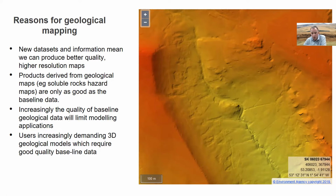As I mentioned, your derived products, be it hazard maps or models, are only as good as the map in the first place. If you have a map that's based on very old data, maybe mapped back in the early part of last century, that will not produce a very good map. Increasingly, we're finding that the quality of geological data is beginning to limit things like groundwater models and other applications. If you're creating a groundwater model, for example, it's not the software or the hardware that's limiting the quality of the model, it may actually be the input geological data.